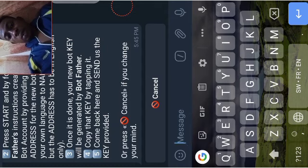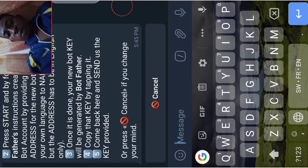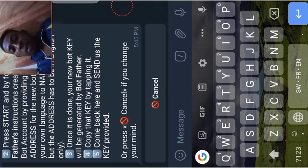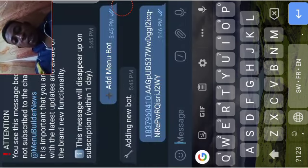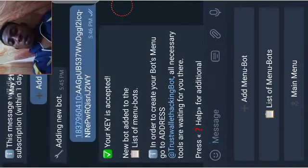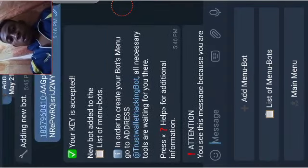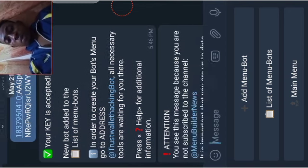Okay, we've done that. Once this is done, your new key will be generated by the co-founder. We've done that. Copy the key by typing it. We've done that. Come back here and send us the key provided. So here is the key we copied the other time. Then let's send it. Now we have successfully linked our bot to Button Builder. It says your key is accepted, new bot added to the list of menu button.